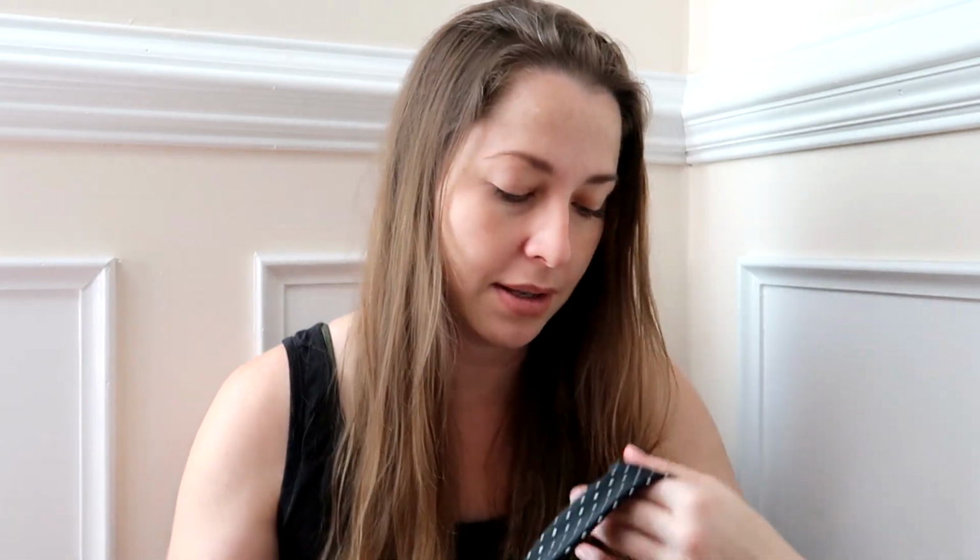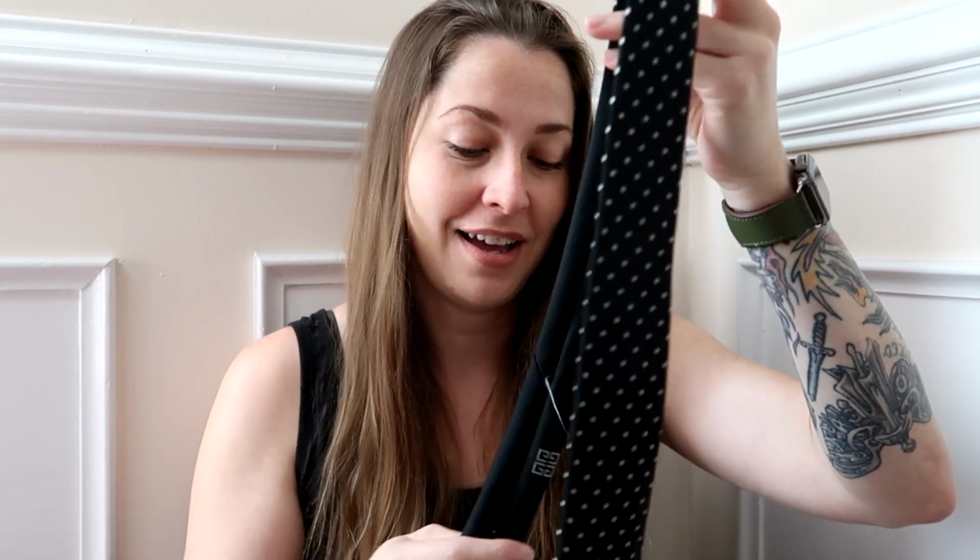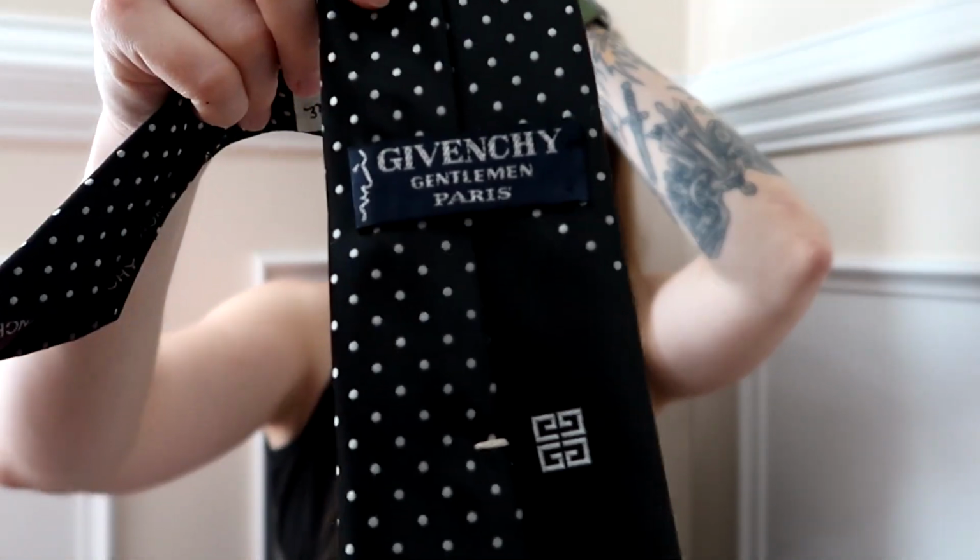The next one is the exciting tie. I was very surprised they did not mark this up. It's a Givenchy tie. I found Givenchy, otherwise known by some people as Givenchy. It's just like Adidas, but it's Givenchy, and it's just a vintage Givenchy black tie from, I guess, some kind of boutique in Chicago. I'm going to do some research on this boutique.